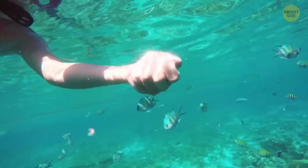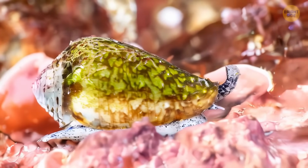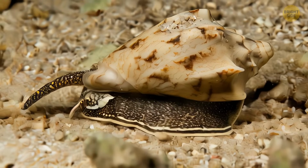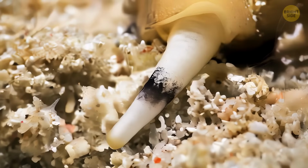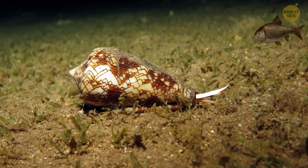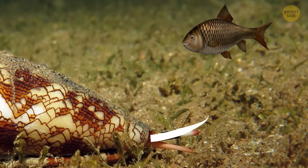If you ever go diving in the Pacific Ocean, be careful not to pick up a cone snail from the seafloor. It has a beautiful shell made of brown, black, or white patterns. Like most other snails, it's slow, but it has a complicated system of seeking out prey. It likes to snack on fish, marine worms, or even other snails. Once a cone snail senses food is near, it activates a sharp proboscis, or a needle-like protrusion from its mouth.